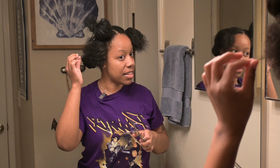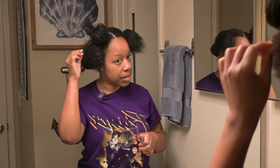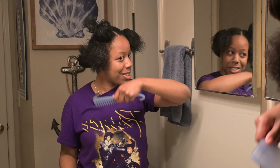I'm excited because this is the first time in 14 months that I've been able to just comb through my hair and it not get stuck. I don't have to use any extra care. I'm not dealing with two textures. Man. This feels so freeing.